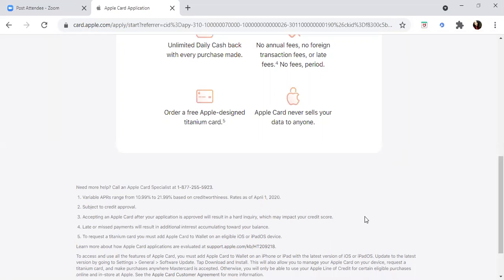But the great part is when you put in the application with the last 4 digits of your social security number, they will tell you exactly how much you are pre-approved for. Now, if you choose to accept that offer, let me repeat, if you choose to accept that offer, it will cause a hard inquiry pull. So keep that in mind, because people constantly have a misconception when you're pre-approving. It's a soft pull, but if you accept that card, this will turn into a hard inquiry pull.